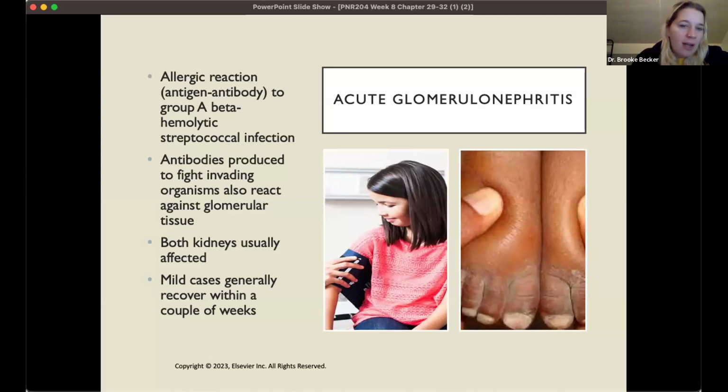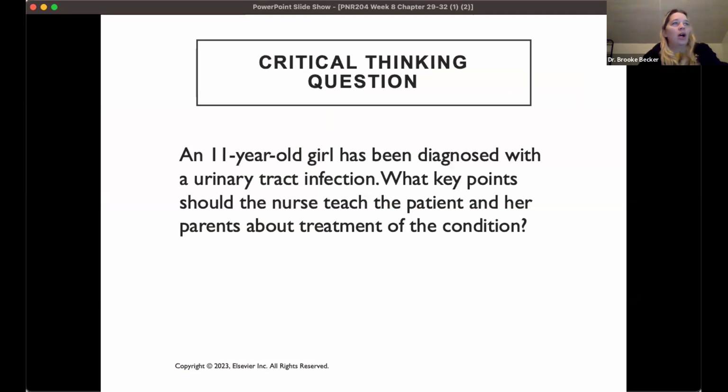Usually both kidneys are affected with glomerular nephritis, and usually if it's fairly mild, it resolves within a couple of weeks and kids don't have long-term effects on their kidneys. But if it continues much longer than a couple of weeks, then they can face long-term effects.